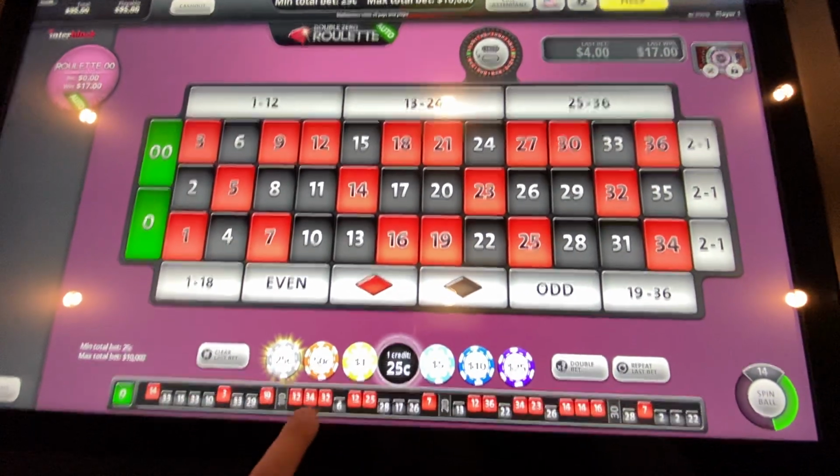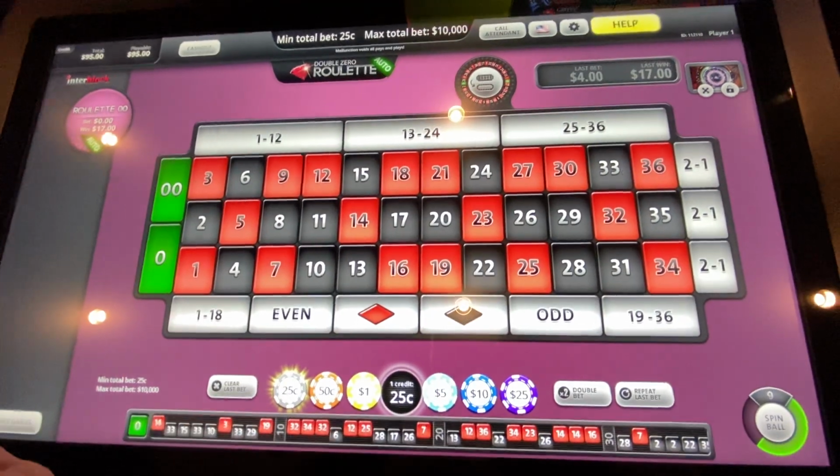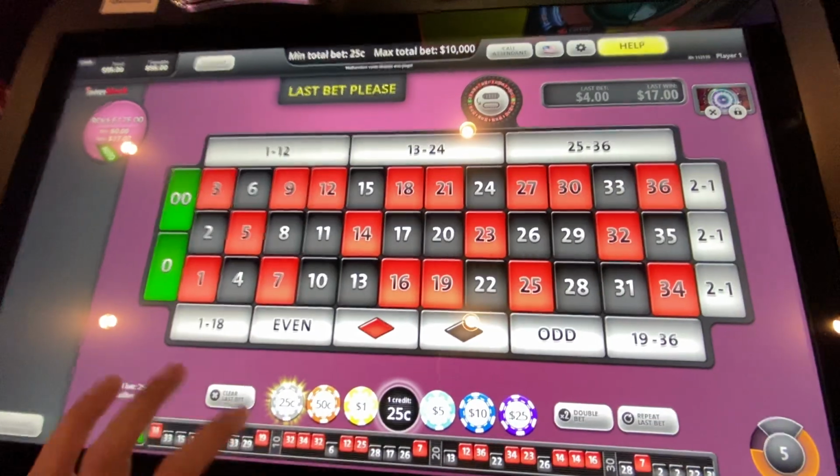Noticing the trends, taking advantage of it. But at the same time, keep in mind, it's gambler's fallacy. Each spin really is independent of the other. It just gives you more of a reason to play something. So just really keep that in mind.